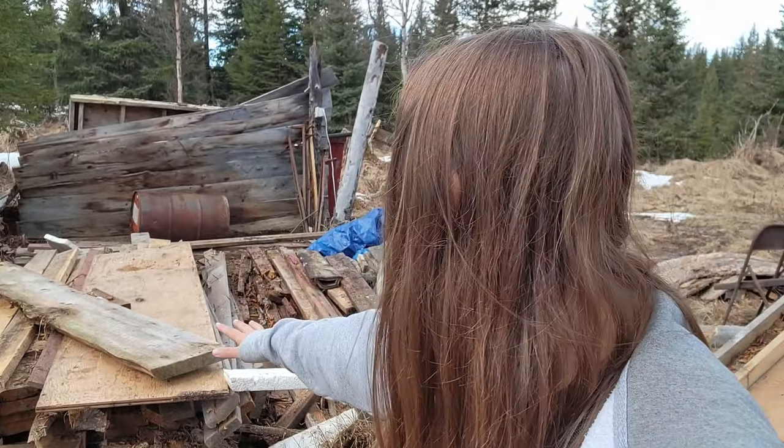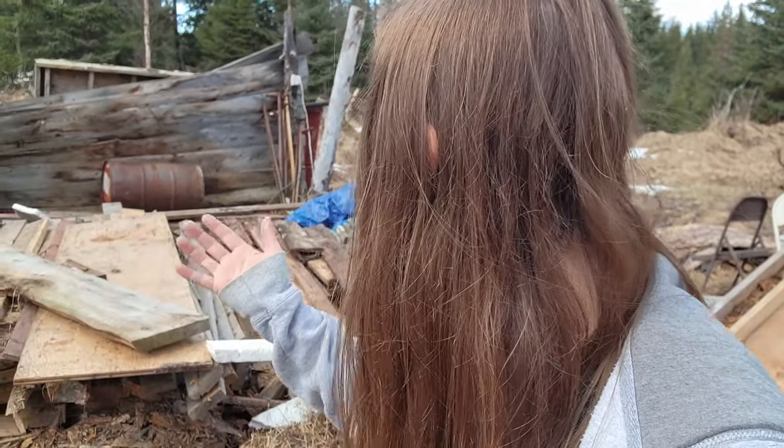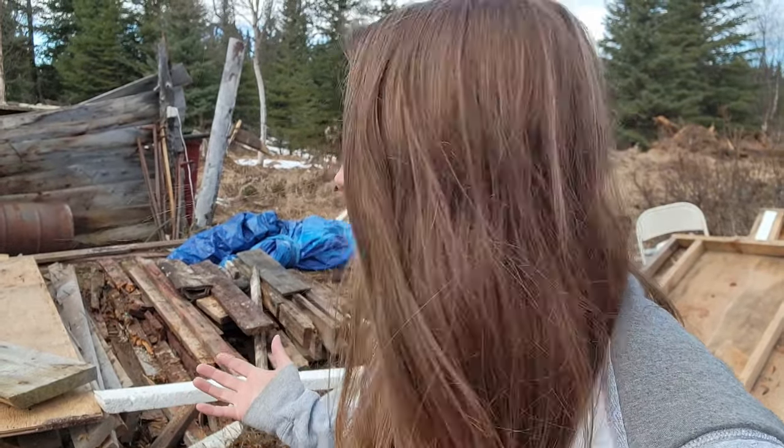Like I said, one of the big projects we've been working on is property cleanup, and one of those things was tearing down this old building. So we found out that it was actually like a storage shed or a workshop of some sort. There was a lot of sawmilled lumber, some good, some rotten. There's an old sink in here, some 50-gallon drums, some luggage, more tires, bed frames, a dresser. There was just a lot of stuff in here, so we're still working on clearing this spot out.